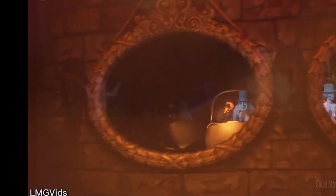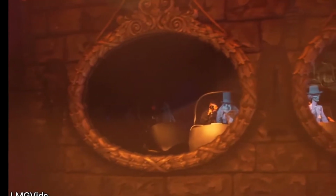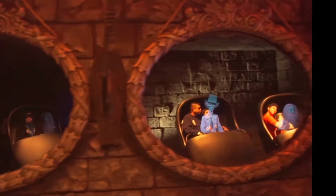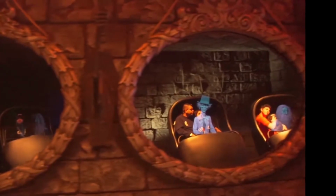At the Magic Kingdom, the Hitchhiking Ghosts are digital nowadays. It used to be animatronics with the Pepper's Ghost effect, but now they're digital. It's very different, very unique. I prefer the Disneyland version because of the old animatronics. It just has a better charm to it, the Pepper's Ghost effect. I prefer it. It's unique.